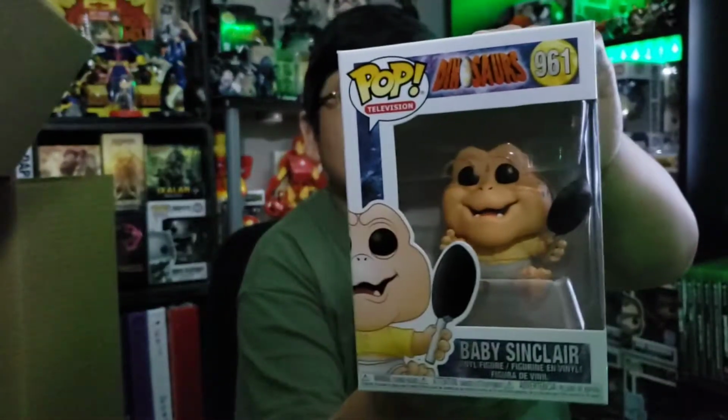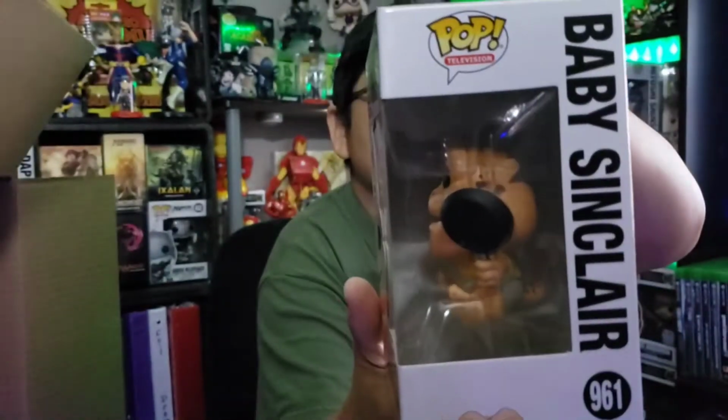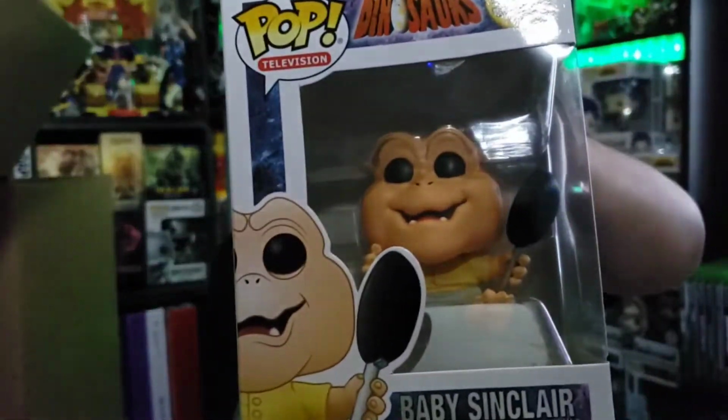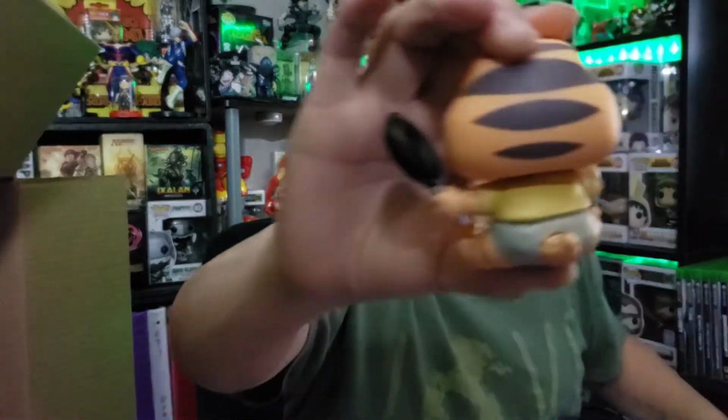Okay. I don't know. But there is Baby Sinclair. Not the mama. But there's a side card, the back card. You can see the other side card, and then the front again. That baby. Let's take him out. But look at the Baby Sinclair. That is freaking awesome. Holy crap. That's pretty cool. Oh my god, that looks really awesome. You can see the back.